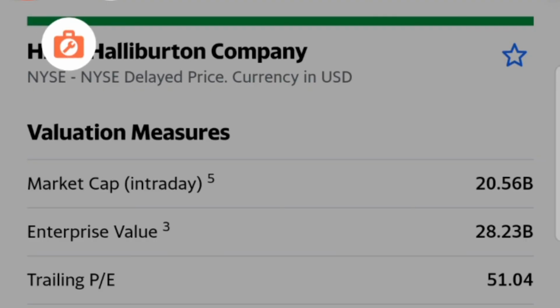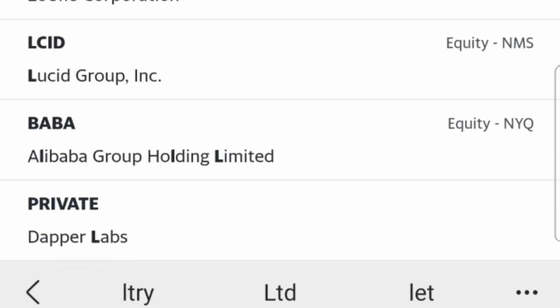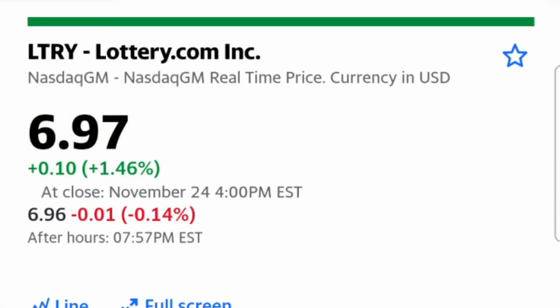Now, this is one I like and something different. Just to let you know, Chamath, who's sold a load of his other stocks, has suddenly picked up a load of stock in Clover, which is at an all-time low. Is that good news? I think so. Also, I was surprised to see the price of lottery.com. Now, it's a stock that was near $20 not long ago. It's halved its price for no reason.